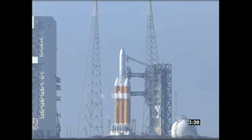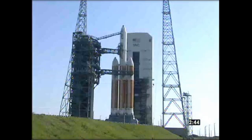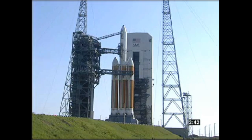T-minus 3 minutes. Vehicle ordnance arming. Vehicle ordnance armed. CBC press purges on. CBC LH2 secured. CBC locks at flight pressure and flight level.